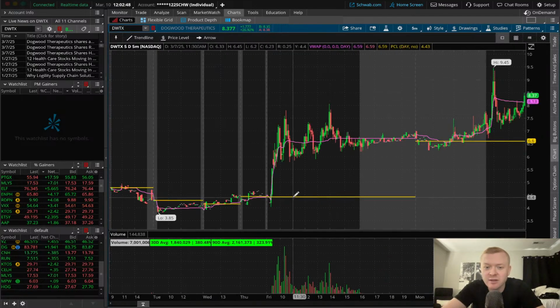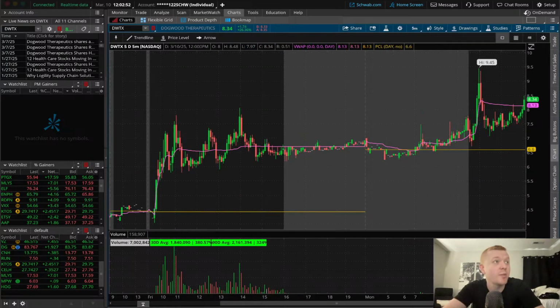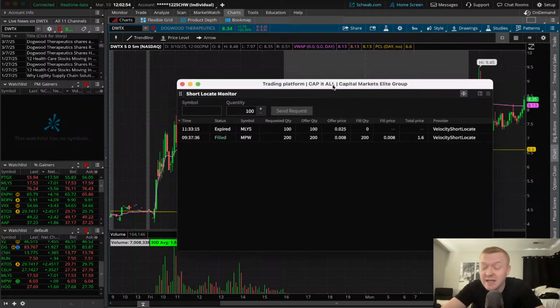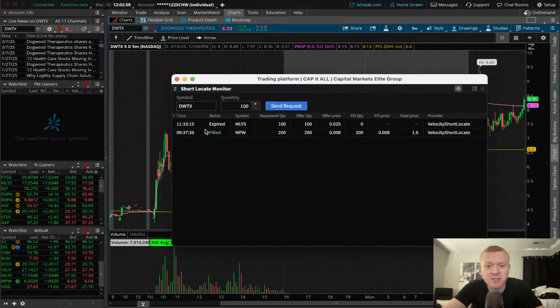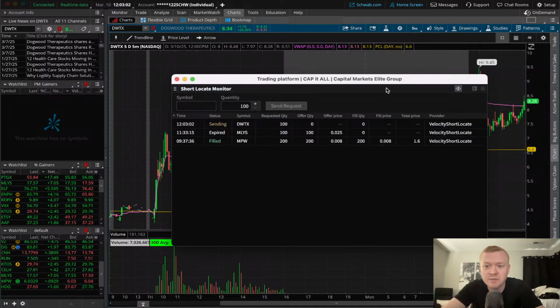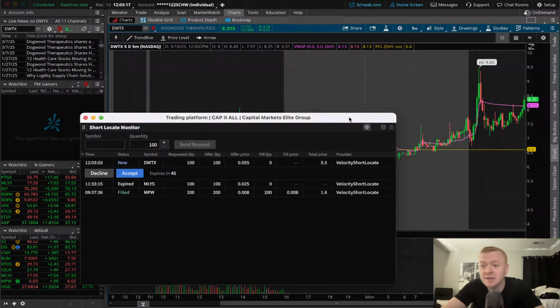5-day chart. I mean, this thing is up over 100%. And it's trying to climb up right now. So let's go. I bet it's going to be very expensive to locate shares here, but I'll give you an example. DWTX, 100 shares. Send request. It's only $5.50. I mean, that is expensive for just 100 shares. Kind of. If you do 1,000 shares, it'll be like $50 bucks. It's kind of pricey.